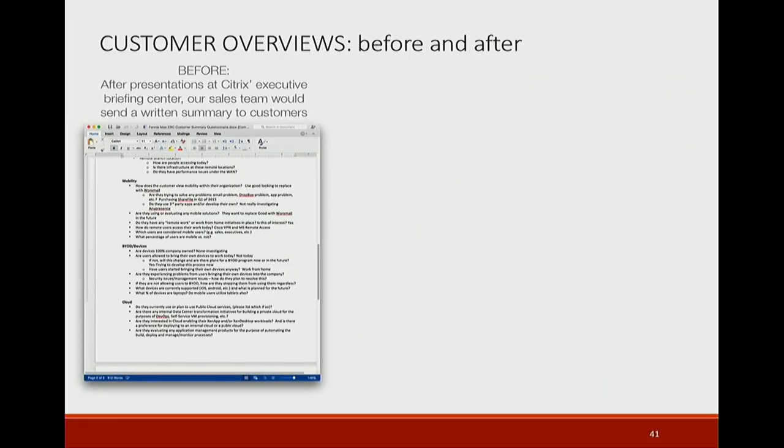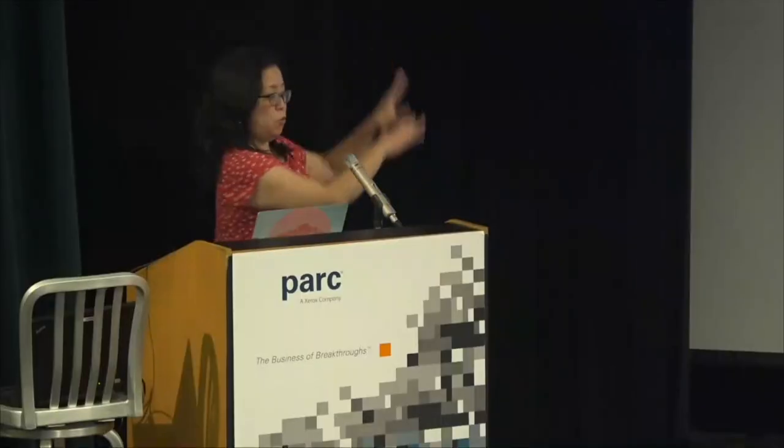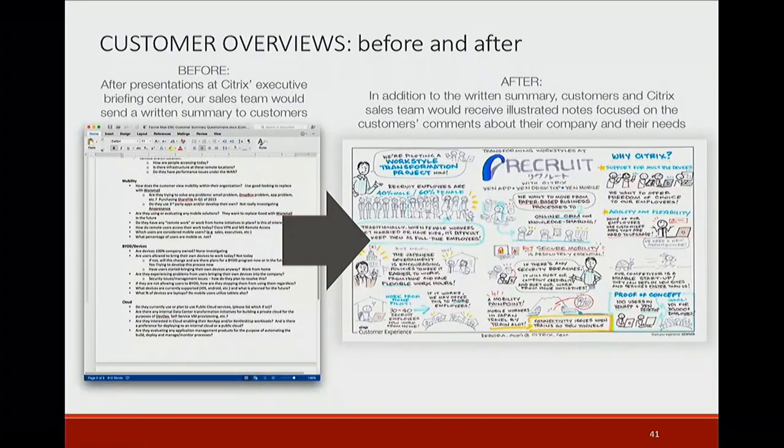Before, when we had executive briefing center interviews, a lot of times our staff would take notes, do a Word doc, send out this document and say, look, we listened to you. When we started doing this, on the other hand, it went from like a 40% read and response rate to a 100% read and response rate.